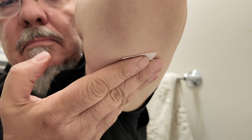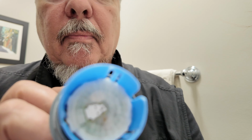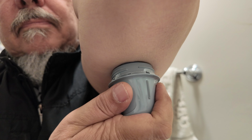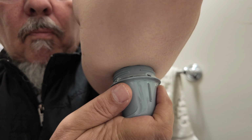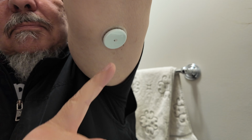Next, wipe off the area where you want to apply it with an alcohol wipe and let the area dry. I normally apply mine on the back of my arm, and I alternate arms every 14 days. Remove the applicator with the CGM attached, then firmly press it to the area until you hear the applicator click. I normally hold it there for 10 seconds to let the adhesive get fully sealed and seated before pulling the applicator back.